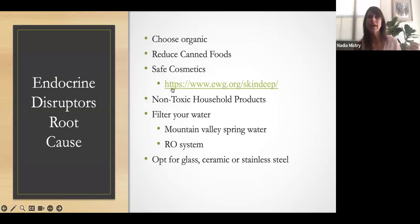You can have essential oils. You can open your windows. That's the best way to let smells out of your house. Bring in flowers if you want a better smell. Reducing canned foods.